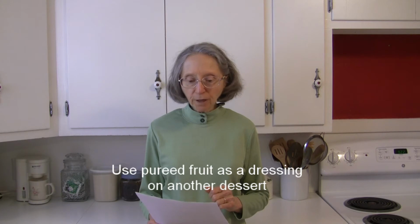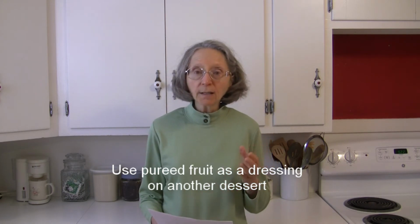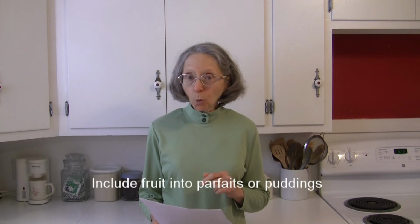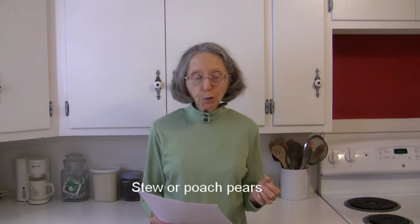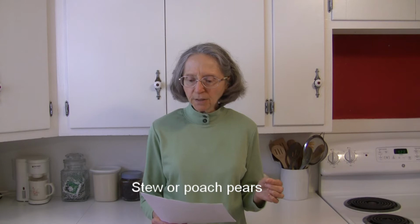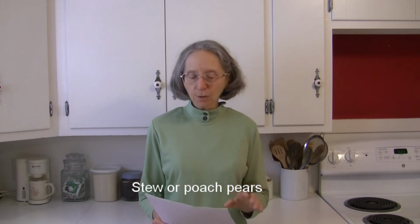So try that. You could also puree fresh fruit and use it as a dressing over another type of dessert. If you're still into the cakes, you could do that. Put it on ice cream or put it on pudding as well. How about including fruit pieces or a 100% fruit puree that you make into desserts like parfaits or puddings? You could also stew or poach pears with maybe a little bit of sweetener, honey or maple syrup, something like that. You could spice it up a bit with some ginger, cinnamon, cloves, or maybe some star anise, and have a very elegant dessert out of that.